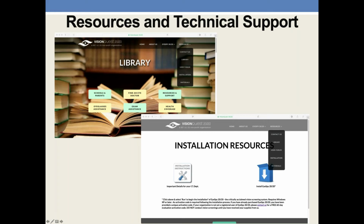Also, for your IT people, because your IT people are critically important to the success of your program. They're critically important, period. And I'm not just saying that because I'm a computer geek guy. They really are critical. This is a software product that is to be installed on their computers, the assets for which they are responsible. So make sure they go to resources and go down to installation. This is where they get their own set of installation instructions, and they get to download and install the software right from there.